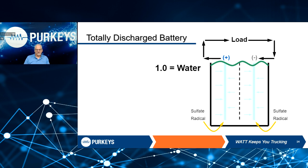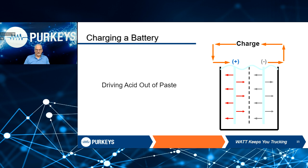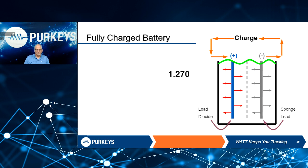Now, the neat thing about a lead acid battery compared to the lemon is, what can we do with a lead acid battery? We can actually recharge it, and when we do that, we are driving that acid back out of the plates. Keep charging, get it back up to 100%, and now we are back to two dissimilar metals in an acid solution. So depending upon state of charge of that battery, how much you discharge or recharge it is going to impact what is the strength of that electrolyte, and goes with the voltage and state of charge.